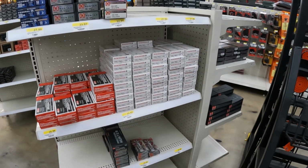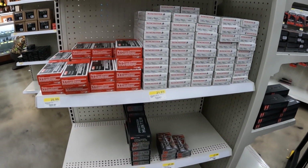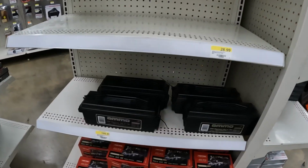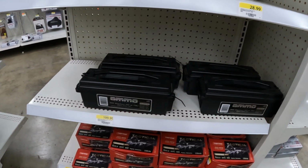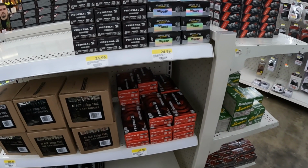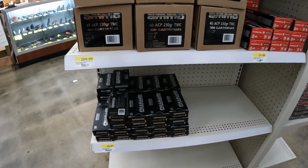All right, y'all, looks like about the same as when I was in here last time. 308s in here, the 6.5, still a big pile of that. Bunch of 350 Legend and 308. They got some more 300 Blackout in here, 200 bucks for 150 rounds. 45 ACP, still got the V-Crowns and the Punch up there. Still got the Federal Full Metal Jacket, some 380 Ammo Inc.